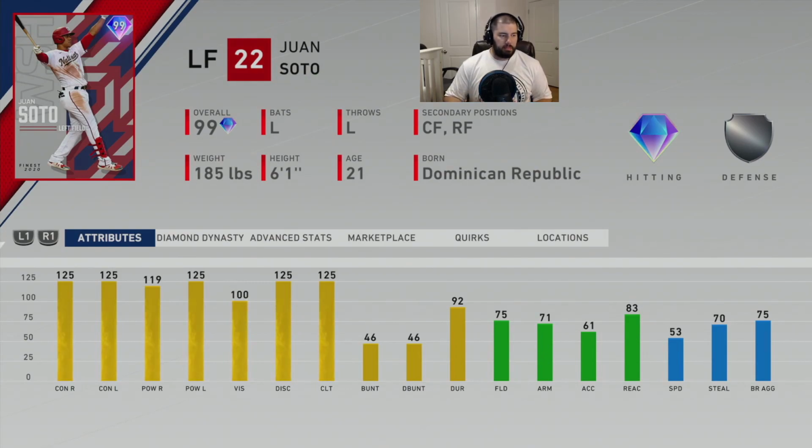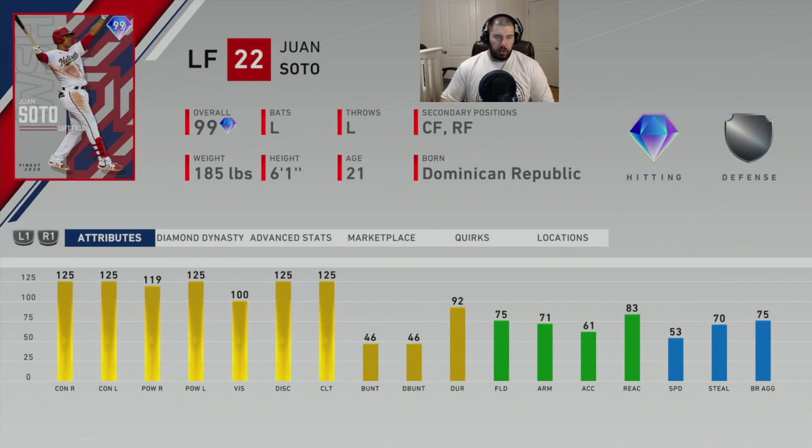Just looking at these attributes and the super great swing that he has, I think he might have the best swing out of all the left fielders. To be honest with you, maybe one of the best left-handed swings in the entire game. I can't think of anybody else off the top of my head that has a better swing than him when it comes to just the mechanics of the swing. He absolutely crushes the ball. I batted over .400 with his 89 overall card in ranked seasons early on in the year, so I'm super excited to use this Juan Soto for the rest of the season.